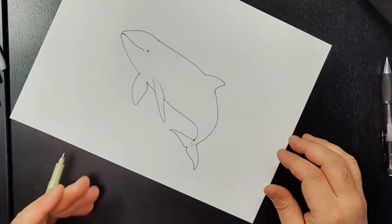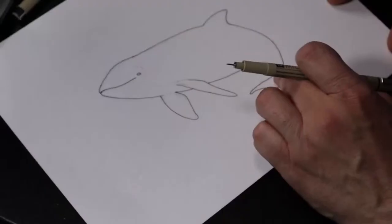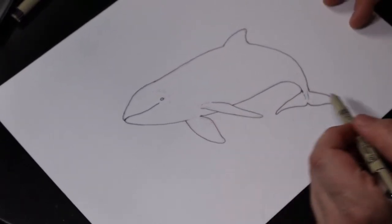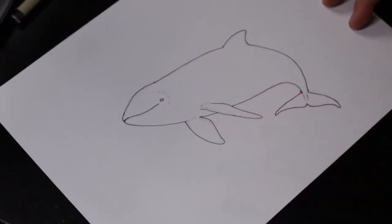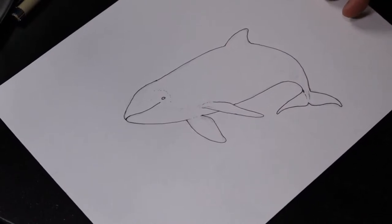They only have four components that are like rudders or other kinds of propulsive devices: the two flippers, the one dorsal fin, and then the flukes. That's very different from a lot of other animals that live in the water, like certain fish, which have a lot more fins of various kinds.